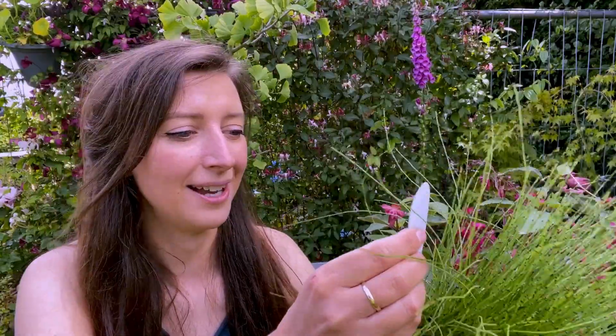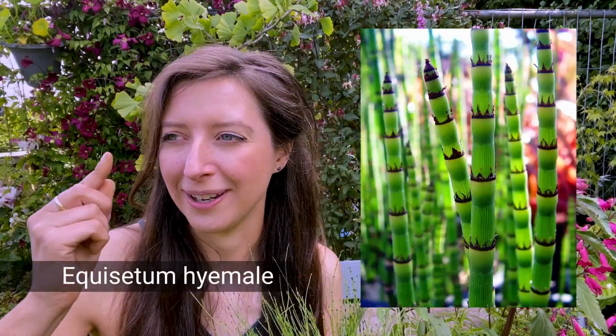So this one I loved because it reminds me of, oh gosh, I don't remember the name now, but it's part of the mare's tail family, but it's a pond plant, and it grows these really long, thin, tube-like reeds.